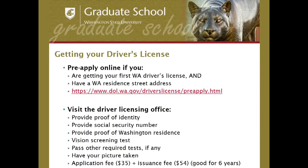If you don't have those things, you can just go straight to the office, and there they're going to ask you for proof of your identity, and we'll talk about how you can get that. You also have to provide a social security number. If you don't have a social security number, then you have to fill out a declaration saying that you don't have a social security number.